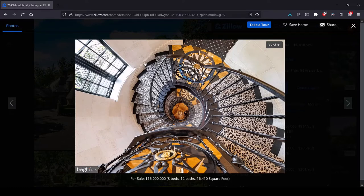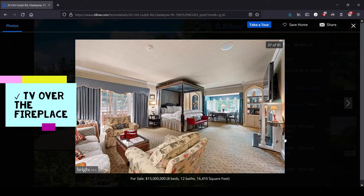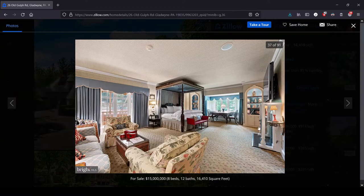This is such a beautiful staircase and it's just been defaced. This is graffiti. We've got a bedroom with a TV over the fireplace. A TV over the fireplace because there is nothing more soothing than roasting your electronics as you fall off to slumber and ruin your sleep hygiene because you've got a giant-ass TV in the bedroom. This room is doing too much.